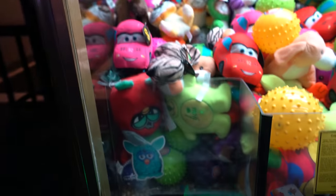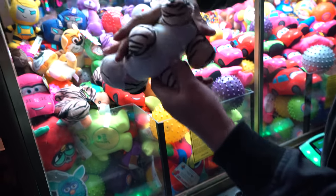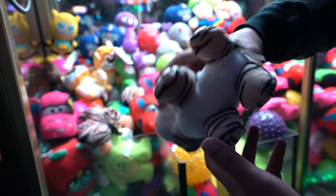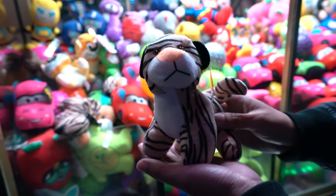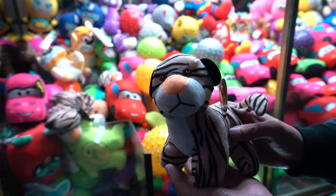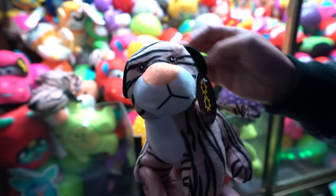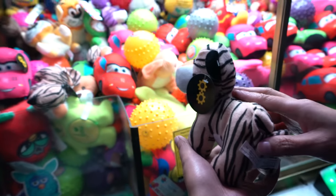Is he stuck in the claw? Oh, there we go. One claw was trying to grab around his head, but it was not working. But hey, he's a cute little guy. He looks a little scared. Don't be scared. It's fine. You're safe with us, and your many brethren that are soon to join you.